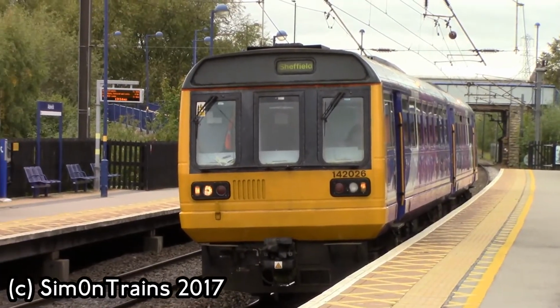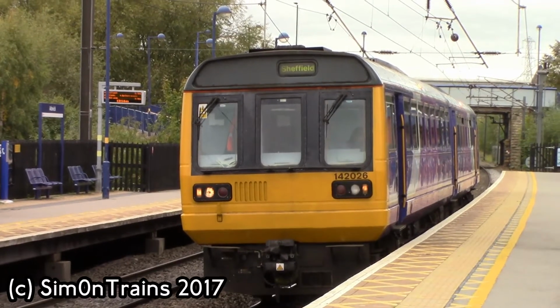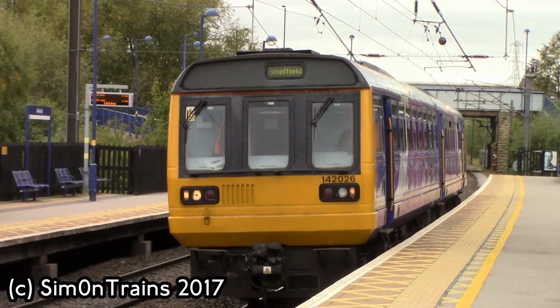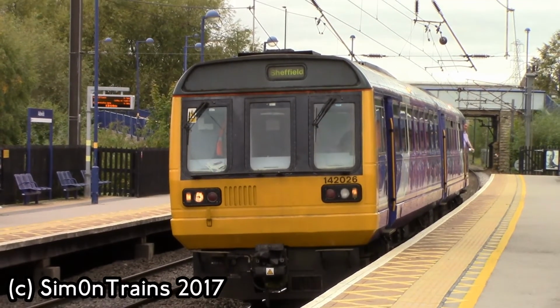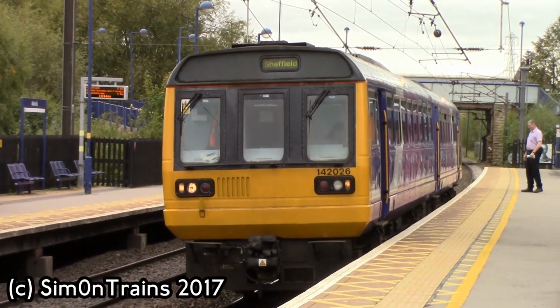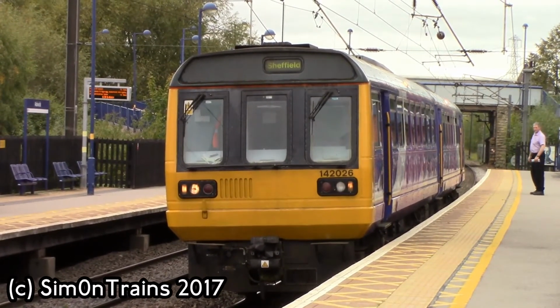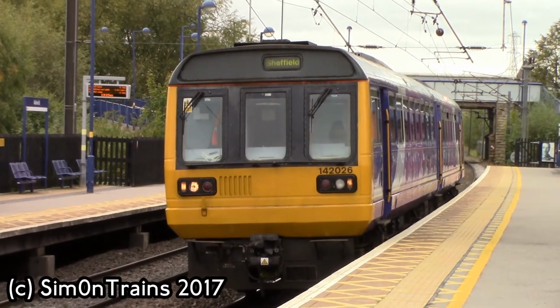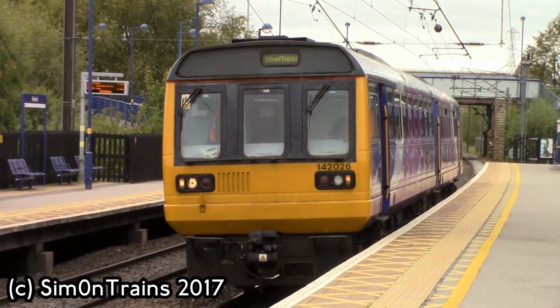As you see there, 142026 is at Adwick. Now sadly, we got this unit on the time barrier on the first episode. So this is not required. Can bugger off then. Like why is it doing now? Go on, bye. Bye.